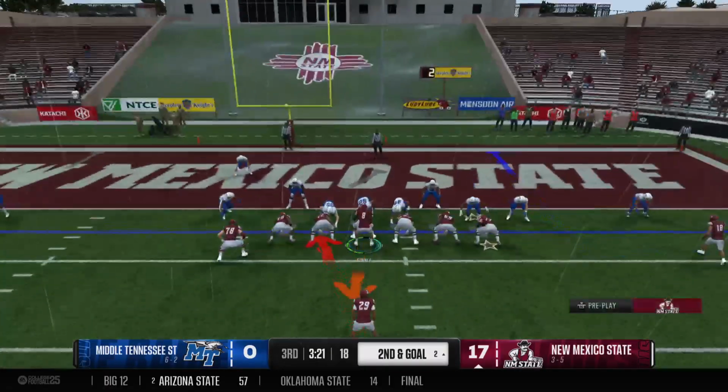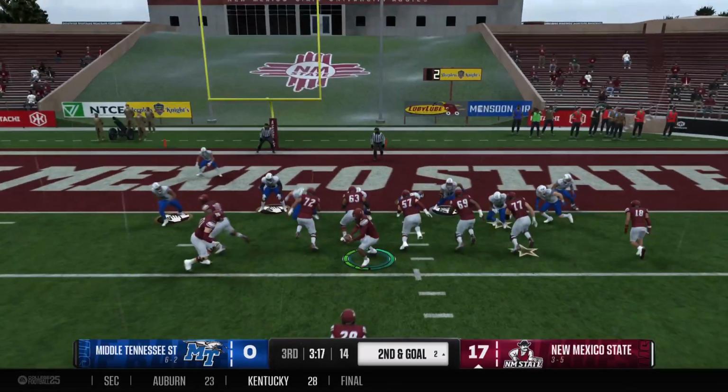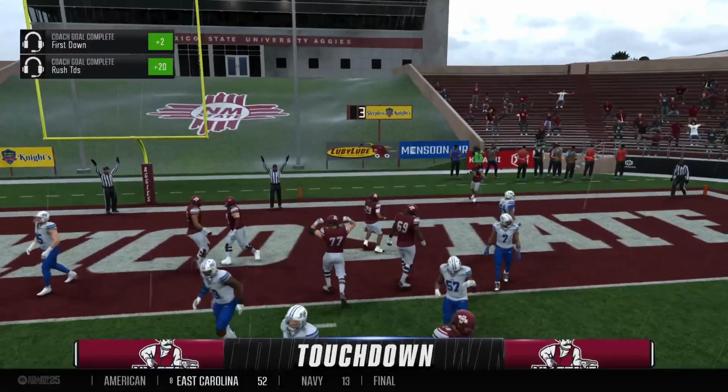Can the defense stop them again on second and goal? Wide receiver now comes in motion. They'll try to pound their way in. Touchdown, New Mexico State.